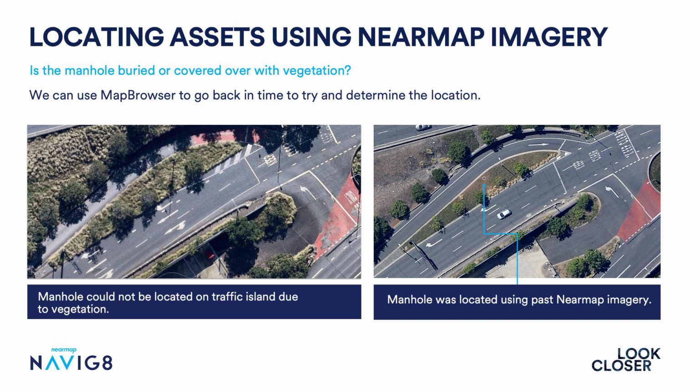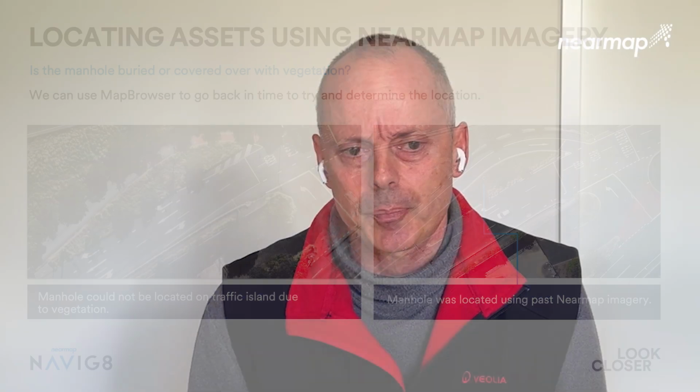So what we did, we came back to the office and we looked through the Nearmap imagery until we got to an image that showed the manhole before the vegetation grew over it. And that was an October 2009 one that we used. We showed this to the crew and they went back again and they knew exactly where to look, and they found the manhole and did the job successfully. It also confirmed to us and the crew that the GIS data showing a manhole on that traffic island was accurate.